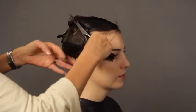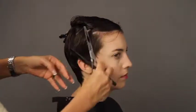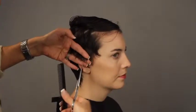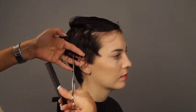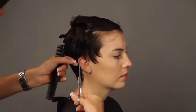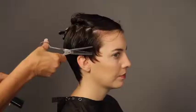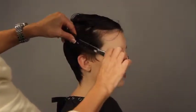The lightness of this ensures that your lines are very soft and everything melts. You really want your lines to melt. There's no stop and go. So I almost finish every one of my haircuts with very light, small point cutting. If the hair is thick, I use large point cutting, so my point cuttings are quite deep. But when the hair is fine like this, I'm using very small point cutting.